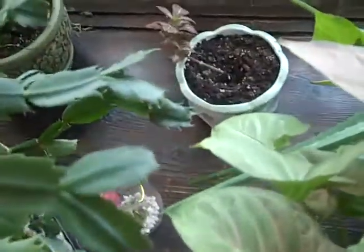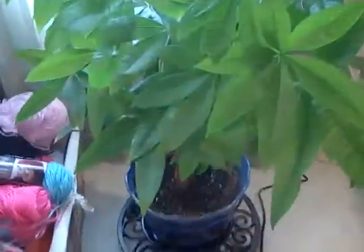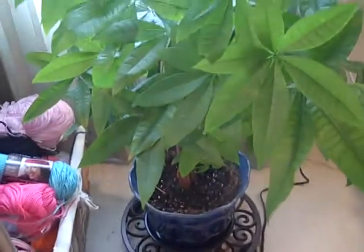I like to start with them little and let them just become these amazing, huge plants. But let me quickly show you the money tree. If y'all remember it in my little box in Texas, it sat in the kitchen window. There's my little yarn stash next to the couch.